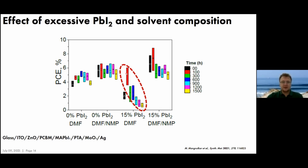And you can see that in one case, the cell with excess lead iodide degrades pretty fast, and in another case, it is actually much more stable. And the difference is the solvent composition from which it was deposited. It was deposited by spin coating from DMF or from a DMF with NMP solution. NMP has a higher boiling temperature than DMF, and after spin coating, a certain amount of NMP is trapped inside the MAPI layer. So we will focus on this MAPI.